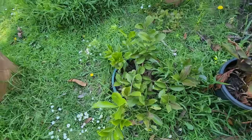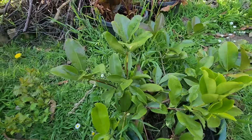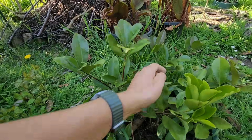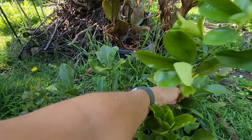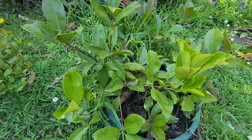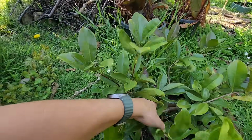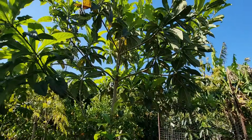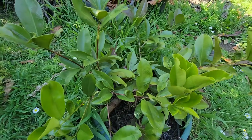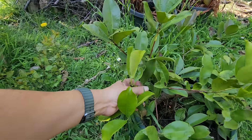This is the other Grumichama that I have in the ground. I've got a big one in the front, which is over 10 years old. And this one has been in the ground for only 10 months, or 12 months, let's say a year. And look how well it's doing in under a year. I grew this from seed. Just like I grew that from seed. That loquat is from seed, and this Grumichama is from seed. My own seed, from the front tree.